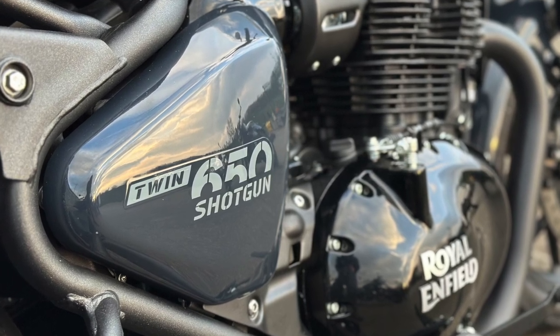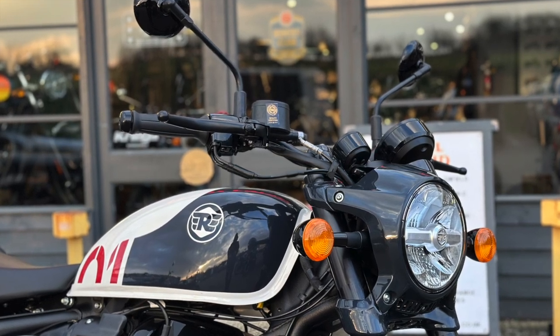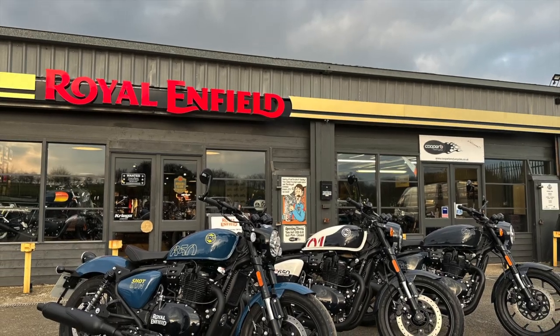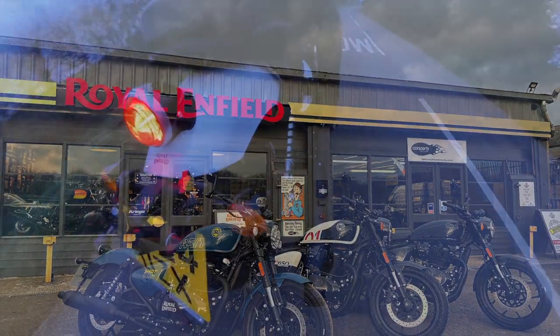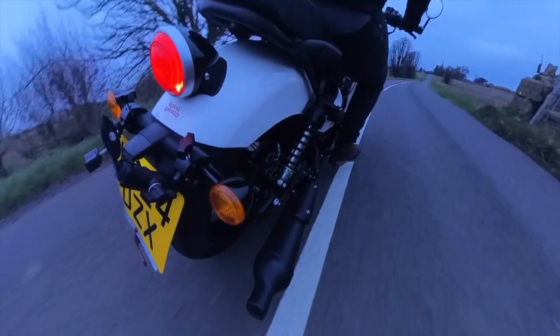You've got that commanding riding position, and I think that mix is why you end up riding this bike with a little more enthusiasm than you probably would on most other Royal Enfields. So we think this chassis is an absolute masterpiece. They've done a brilliant job.